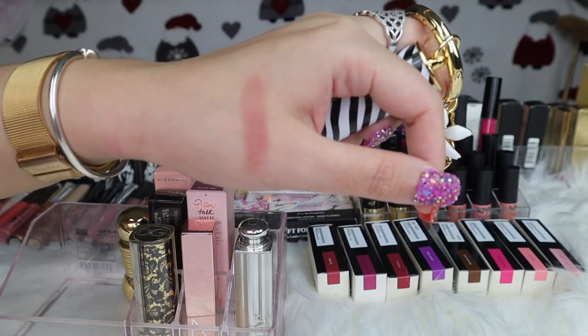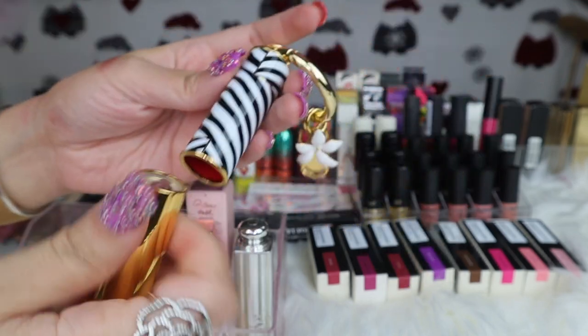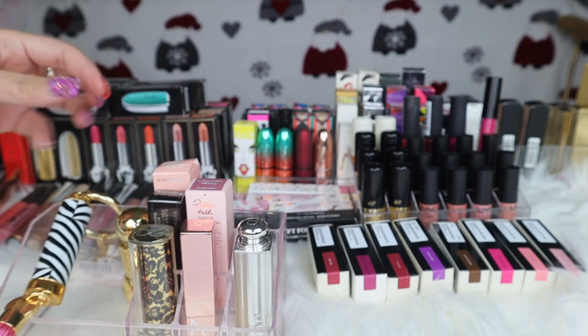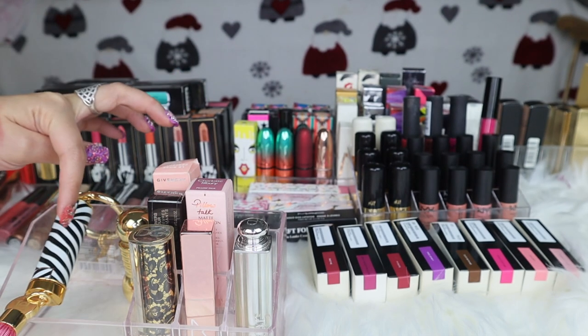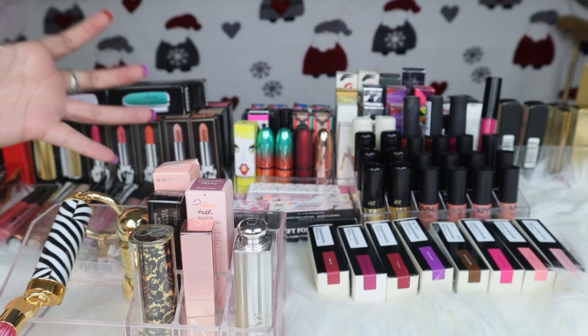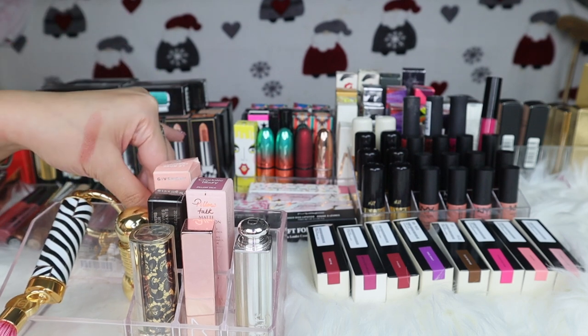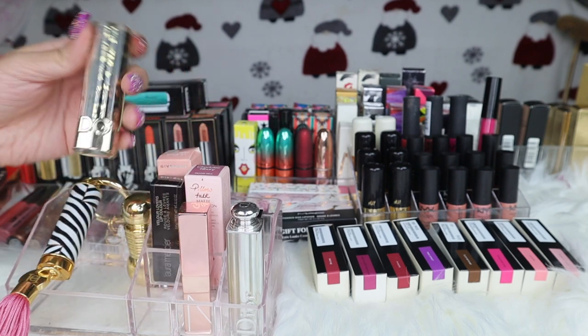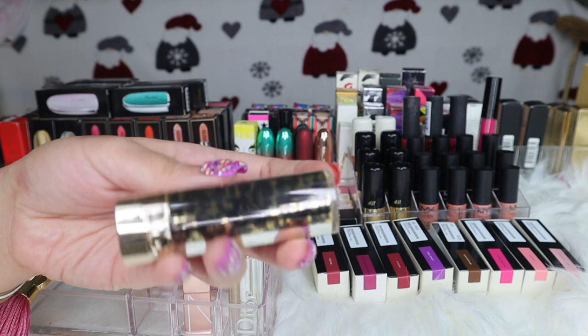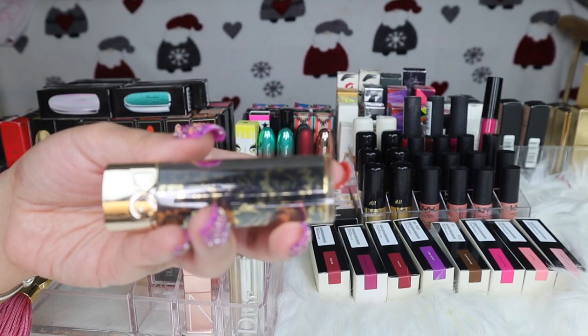So still okay for me. One of the most expensive lipsticks that I ever have. And then at the same time that I bought this one, I got this. So I have a separate video of this one and then another Carolina Herrera product. And then I have the Dolce & Gabbana also. I bought together with this and then the Dolce & Gabbana highlighter.